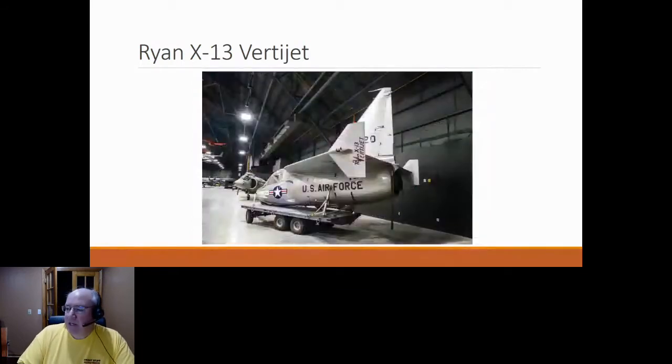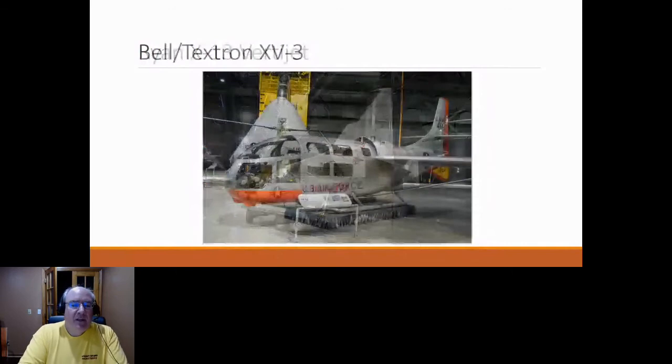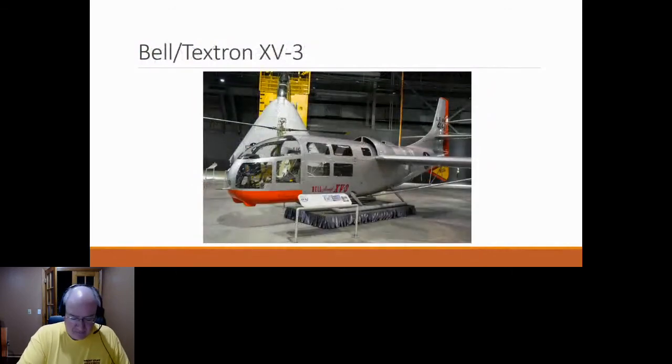This is the Vertijet as it was trailered as they were putting the fourth building back together. You can see how small that little thing is. So let's move on to the Bell Textron XV3. And let's have a look at a video.